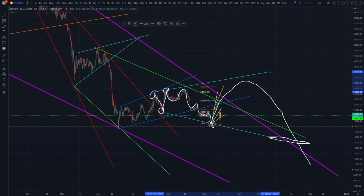But it could also be one of those rare exceptions where we break up that way. So we could still then have our meltdown that I've been calling for, but we're going to be beginning it mid to late October. Something along those lines. And we've just begun that here now. And this is the 6-hour chart I'm looking at.